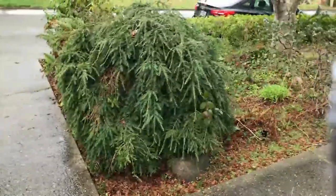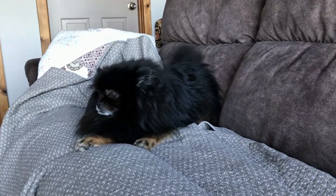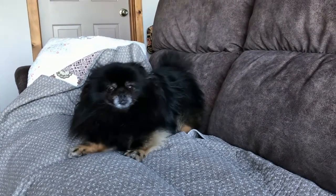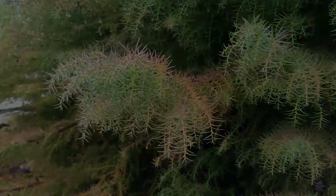Now, this looks like some sort of ornamental. There's Ewee. Good morning, Ewee. Yeah. Here's the foliage of this Cryptomeria japonica.